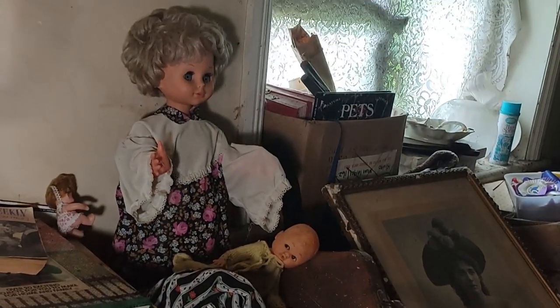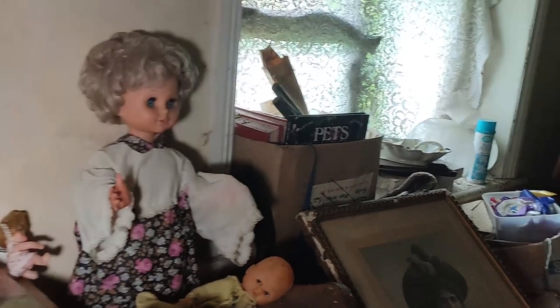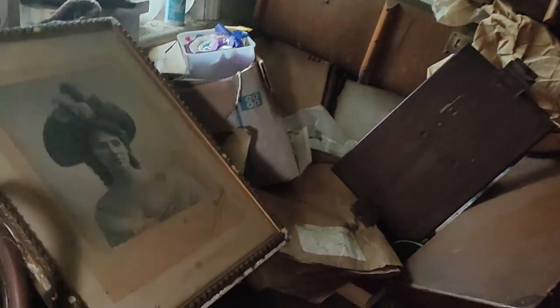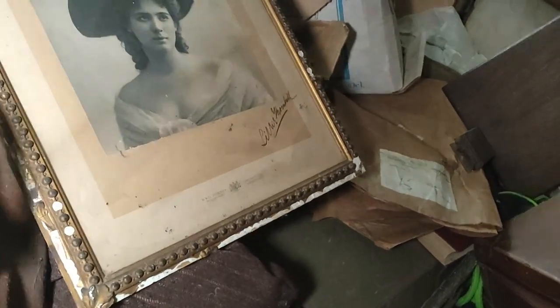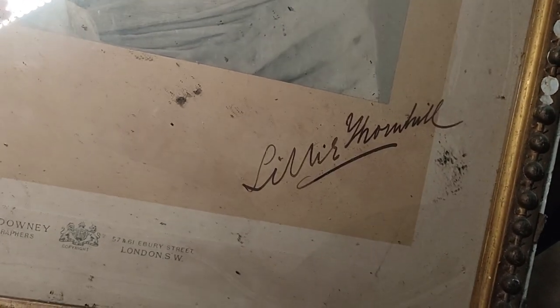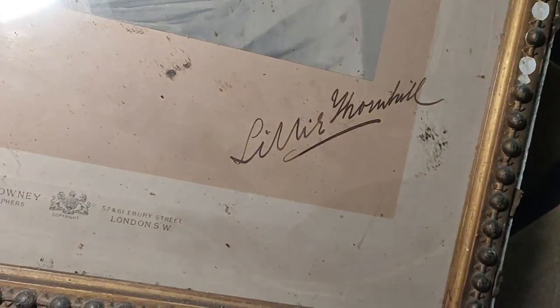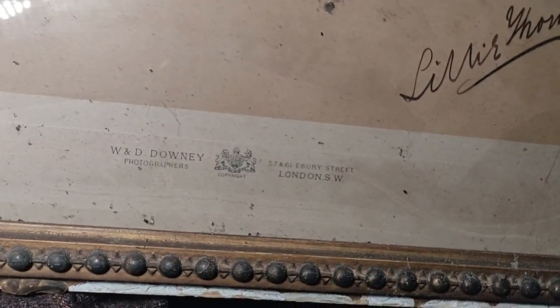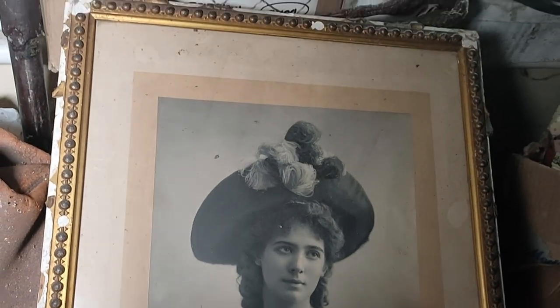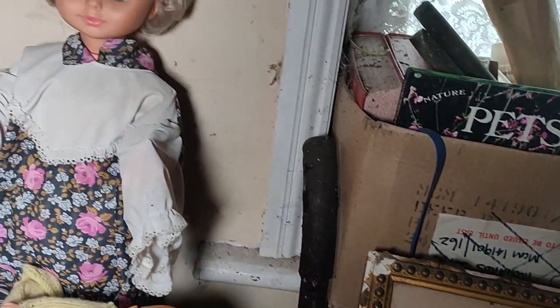Look at these dolls. There's dolls. Oh wow, look at that old chest. In here, look at this old picture of a lady. It does have a name, actually. Could that say Lily? I don't know. It's stamped as well. It's really old. Look at that creepy doll just looking at me.